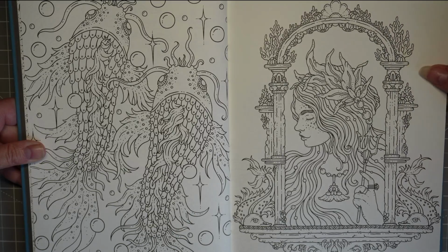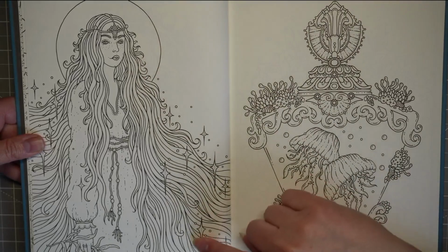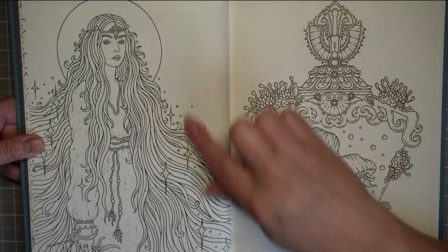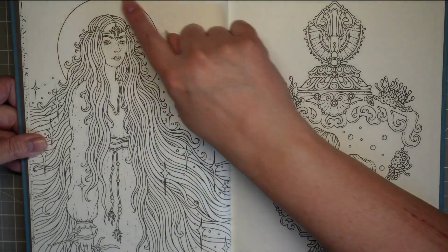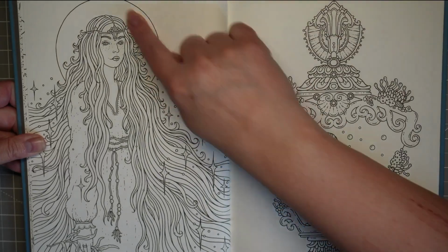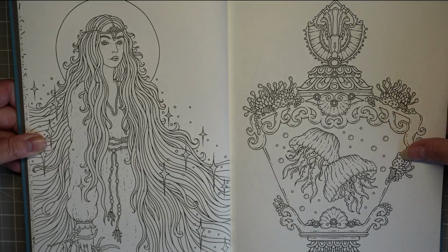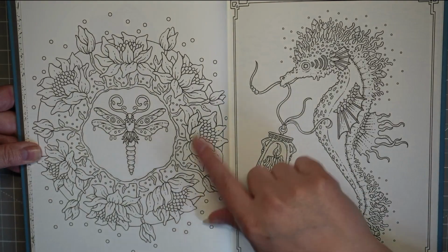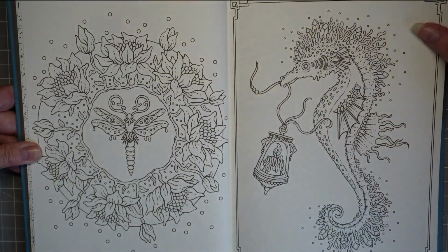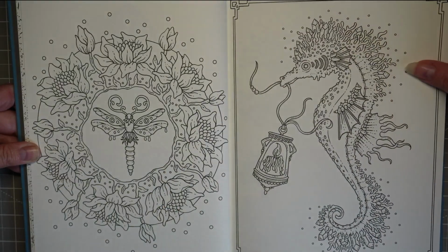And then a very nice lady. That is a lot of her to do. But she's a much smaller character, isn't she? But quite interesting because you've got this kind of circle behind, which as she's supposed to be underwater, I'm going to have to think about what to do with and how it might work. Some jellyfish in a jar. See, this kind of feels like a very traditional Hanna Karlzon that you could have seen in any of her books. And sometimes they're just the ones I like doing. Little seahorse with his little lantern.